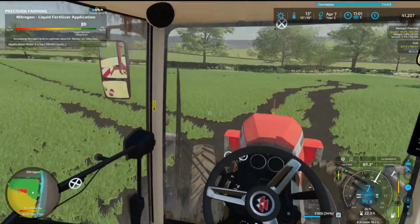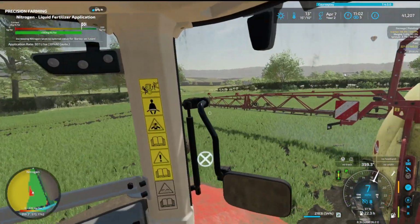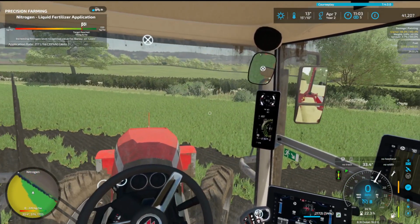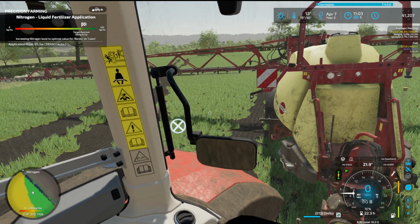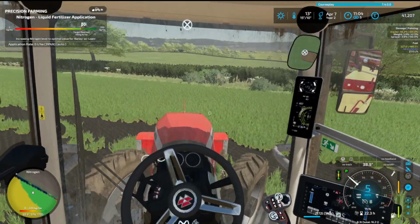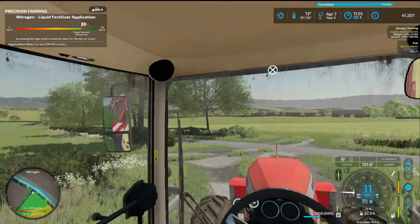This tram line to do. There we are. Get this little piece done, and then we can switch that off. Hold up. And we can head to this gateway in the corner. And that is everything done until harvest now.